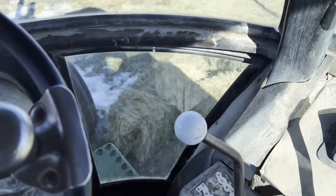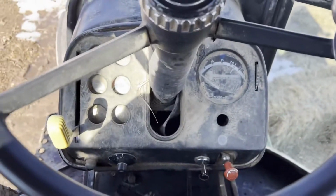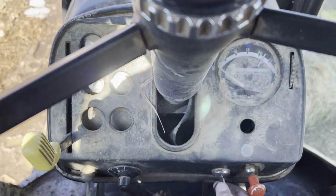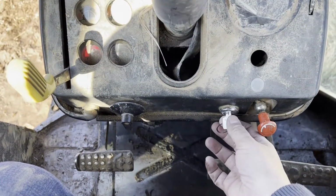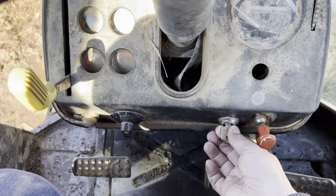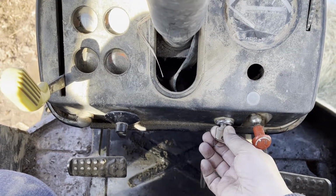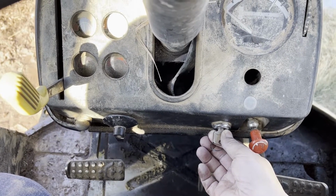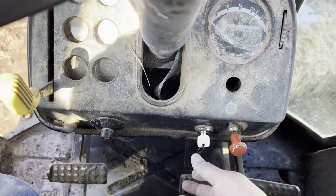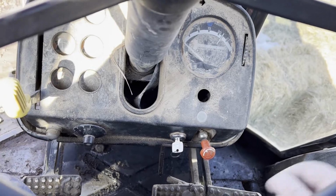We're gonna give this thing a turn and see if it'll start. It's about 35, 40 degrees right now. Haven't had it plugged in or charging, guys, so we'll see if we can get it to turn over. Oh, we were right there. One more time.